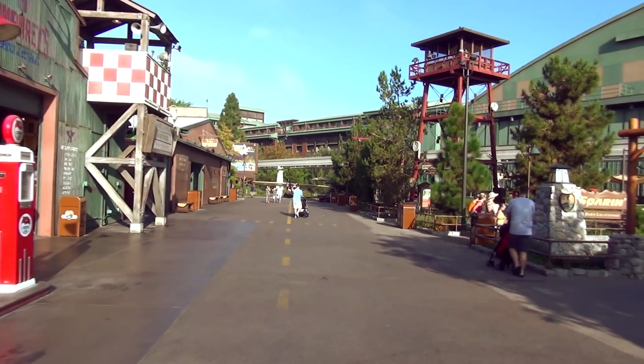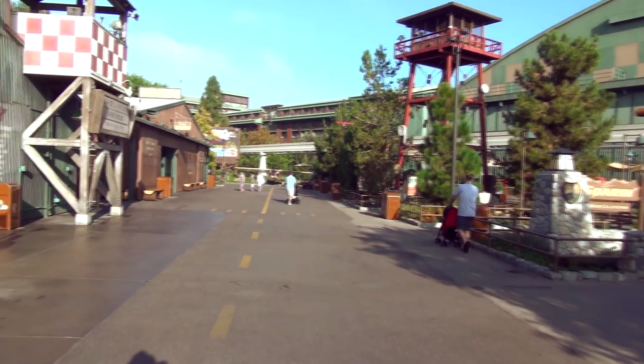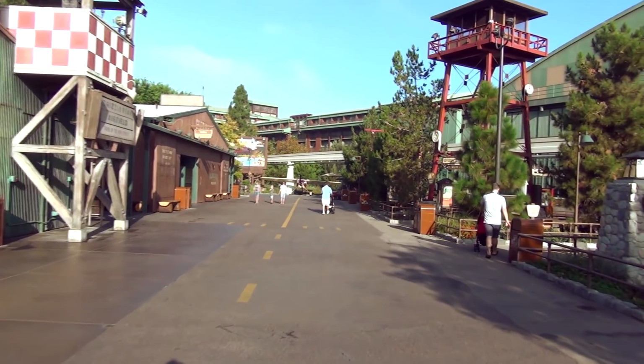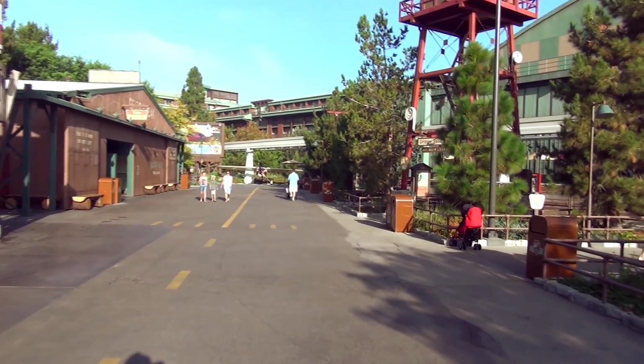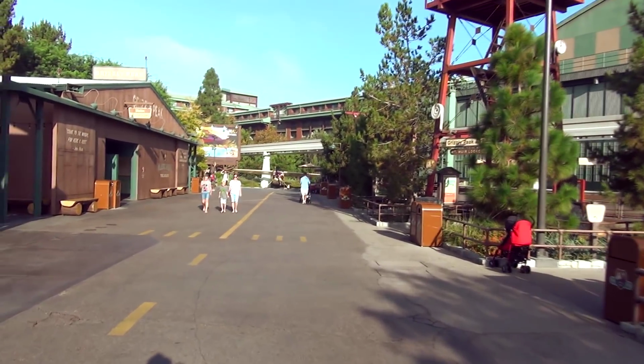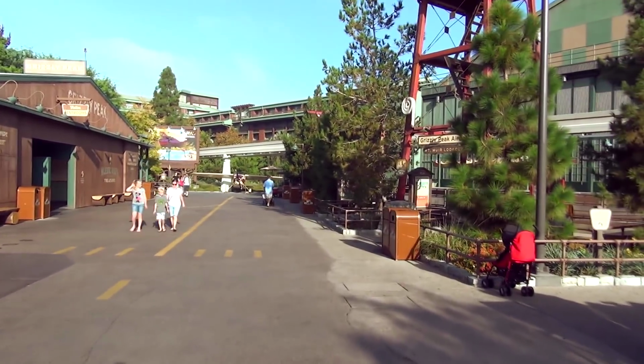Often, I feel like at California Adventure, I could complete my day here in definitely a day, usually less than that. Probably, I don't know, 6 hours, maybe 8 hours. And why is that, I was thinking?